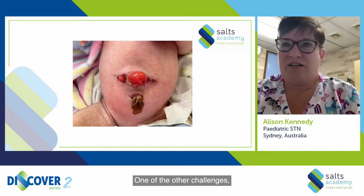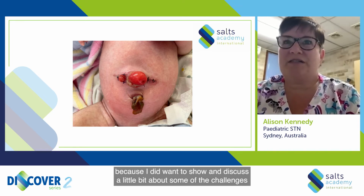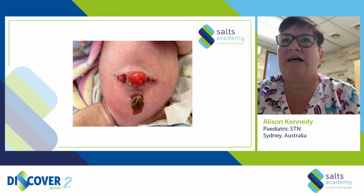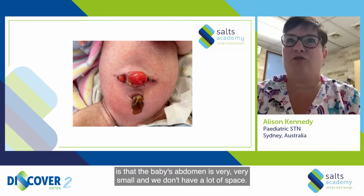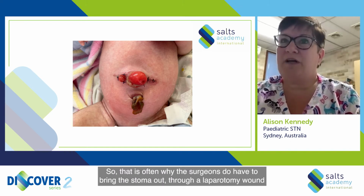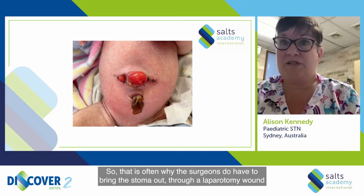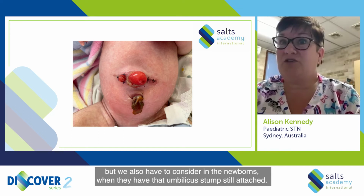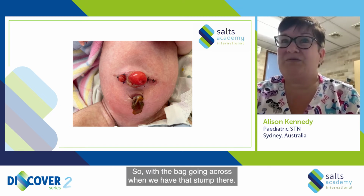And one of the other challenges, because I did want to show and discuss a little bit about some of the challenges paediatric nurses do face, is that the baby's abdomen is very, very small and we don't have a lot of space. So that's often why the surgeons do have to bring the stoma out through a laparotomy wound, but we also have to consider in the newborns when they have their umbilical stump still attached. So again, this caused a few challenges for us, but we managed to get there. So with the bag going across when you have that stump there.